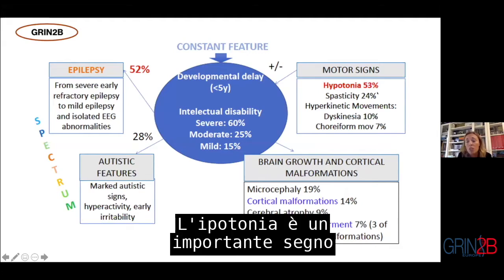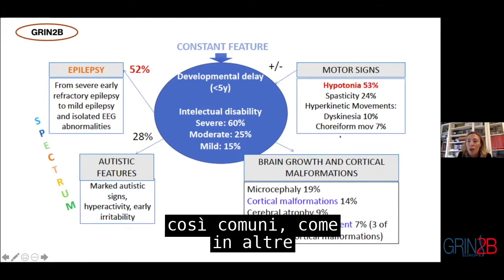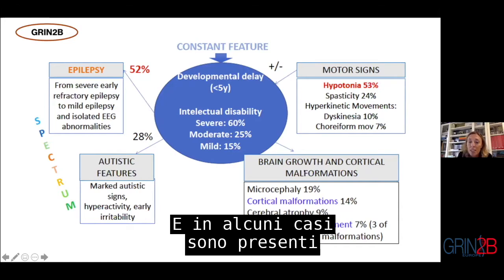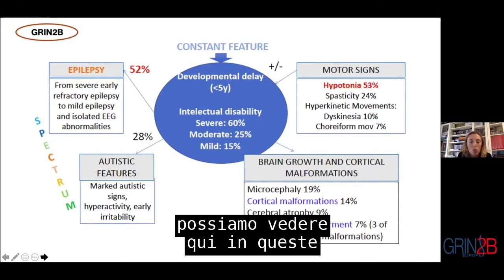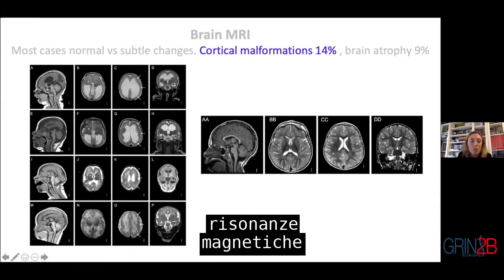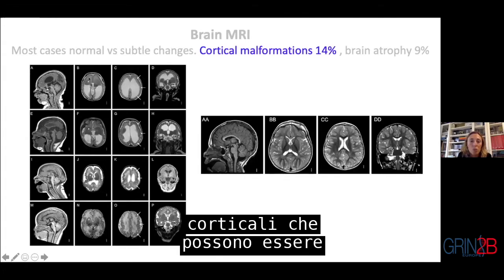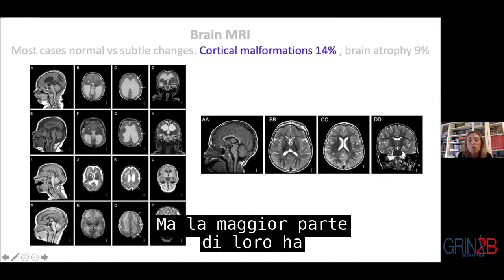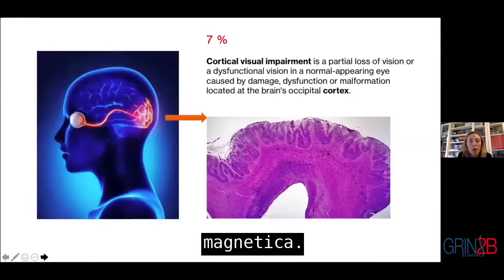Motor signs are sometimes present. Hypotonia is an important motor sign, but hyperkinetic movements and others are not that common as in other synaptopathies, as I already mentioned. And in some cases, brain cortical malformations are also present, as we can see here in these brain MRIs with these severe abnormalities, also polymicrogyria and some other cortical malformations that can be very important. But most of them have normal or just very subtle changes in the MRI.